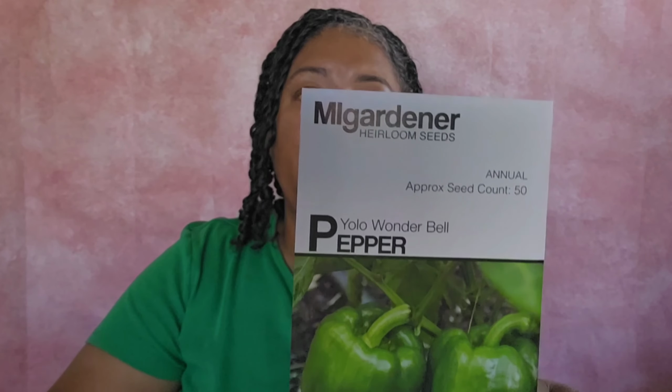The Tam jalapeno pepper, and I got these because they are hot, but not to the point where you can't taste the food. See, I like spice. I like hot. I like pepper, but not to the point where I can't taste the main food unless the pepper is the main food. YOLO Wonder Bell.